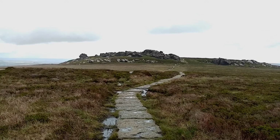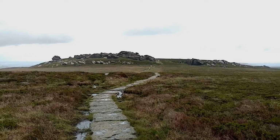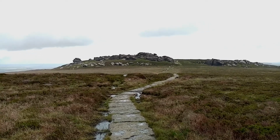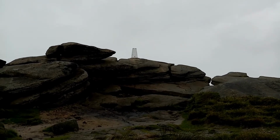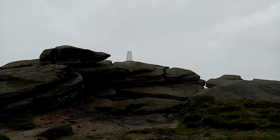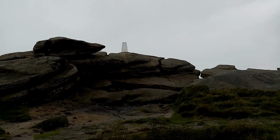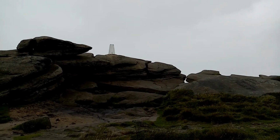Just approaching Back Tor now, but the rain's setting in, so I'll put the camera away and whip my jacket on. Back Tor trig point in the rain. No, I didn't climb up. Probably not advisable when you're on your own as well, especially when it's raining. Slippy.